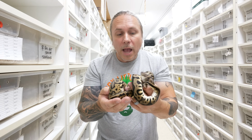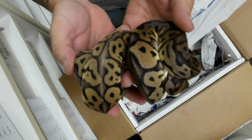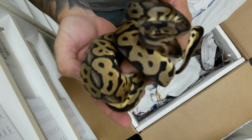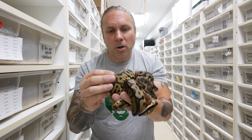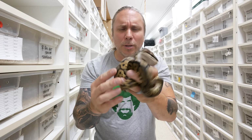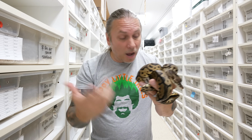Oh, I know exactly what these are. Take a look at these. How cool is that? These are, of course, pastel leopard ball pythons. Look at how gorgeous those guys are. And of course, these are a double codominant because the pastel and the leopard are codominant, and together they are absolutely beautiful. And again, mixed into things like spiders and clowns and all kinds of other stuff. Leopard is a great gene, and we all know pastel's a great base gene too. So first bag down, pretty awesome.